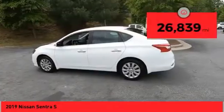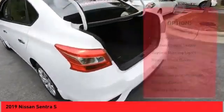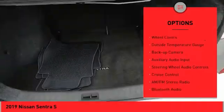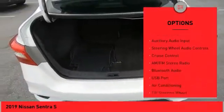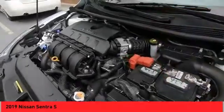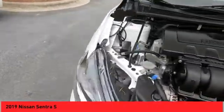This vehicle has less than 30,000 miles. Here are some of this vehicle's great options: power mirrors, traction control system, daytime running lights, remote trunk release, wheel covers, outside temperature gauge, backup camera, auxiliary audio input, steering wheel audio controls, cruise control.